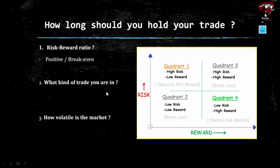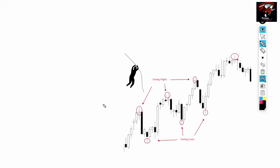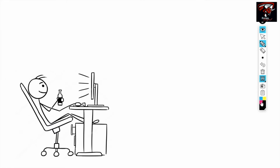So the second thing we're going to be looking for guys is what kind of trade you're in. You have to know what kind of trade you're looking for, and the 2 types of trade that we're going to be using is either swinging or scalping, and that will actually help you know how long you should hold your trades. So what is a swing and what is a scalp? To swing is when you're going to hold your trade for more than a day, and when you scalp is actually when you're looking for some active trading where you're going to be quickly in and out of the market. So being able to understand that can actually help us a lot.